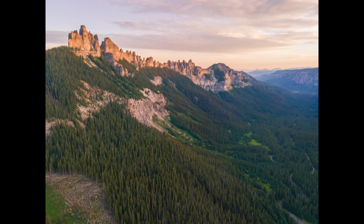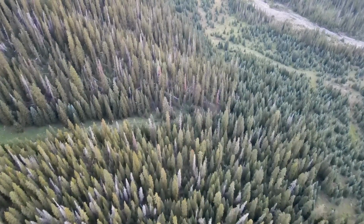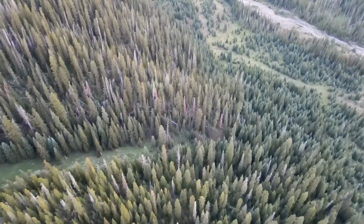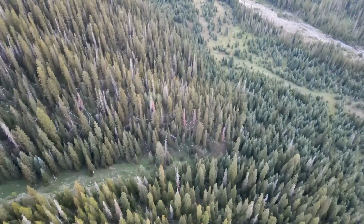I love including big mountains and ridges and clouds with winding rivers and trees like in this image. But honestly, I think one of the best things that a drone offers to you as a landscape photographer is that you really don't need clouds to create interesting compositions and to make compelling imagery.